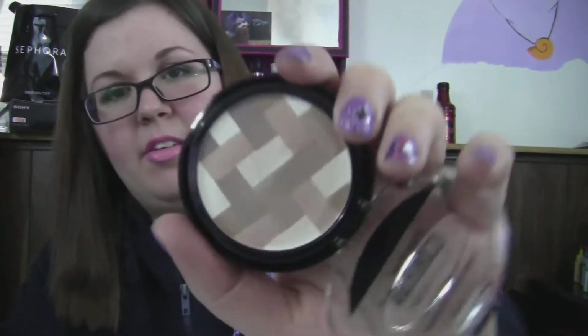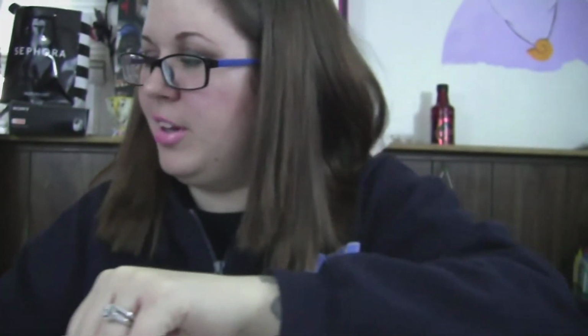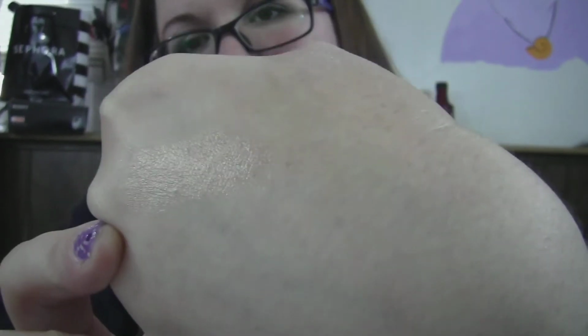Whoops, I just lost the brush. It's called Natural, and it looks like this. And this one is definitely light enough to use as a highlighter. It's like a golden champagne color, which I probably have plenty of dupes for, but I just thought this was the prettiest thing, and I have blush still on me. So hopefully you can see it. These are so pretty and they catch the light in such a way that it makes your whole face glow. Super pretty. I've been loving these stinking Master Highlight blushes.